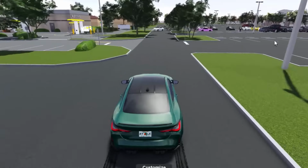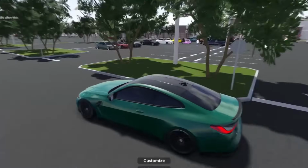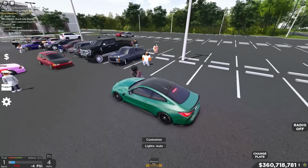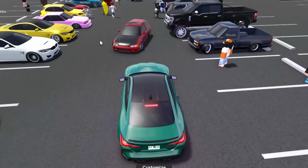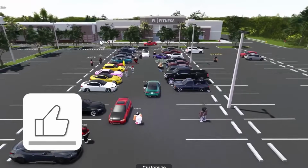Whoa, are people leaving? Yo, we got so many cool custom cars though. I mean, look at that M4. It has a wing. Dude, we got so many cool cars. There's like a truck right here with underglow. Look at that right there, dude. It got pink underglow. All right, let's find a parking spot, dude. I love this M4 right here. Yo, who are you honking at, bro?